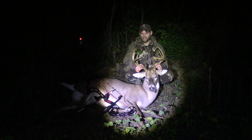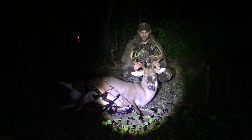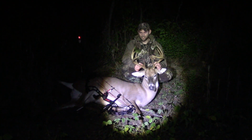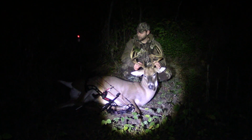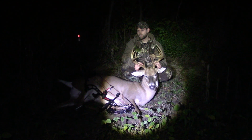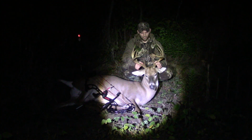It was a long shot. It was at least a 40-yard shot. I did get it on camera. Didn't zoom in as good, but pulled back and kept grunting at him and he wouldn't stop. So I just had to let the arrow fly before I got out of my shooting lane. I did hit just a little far back, but he probably ran, I'd say about 150 yards or so, maybe 200 yards, and piled up dead.